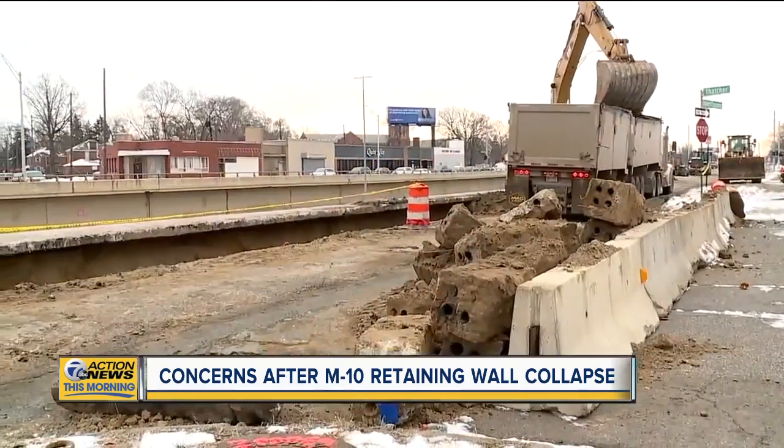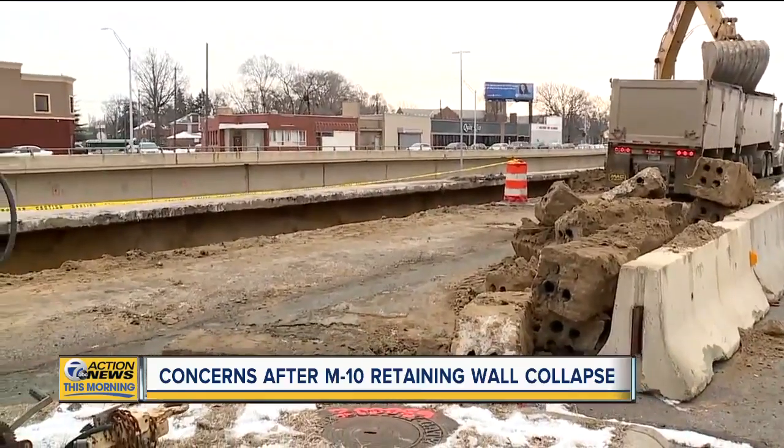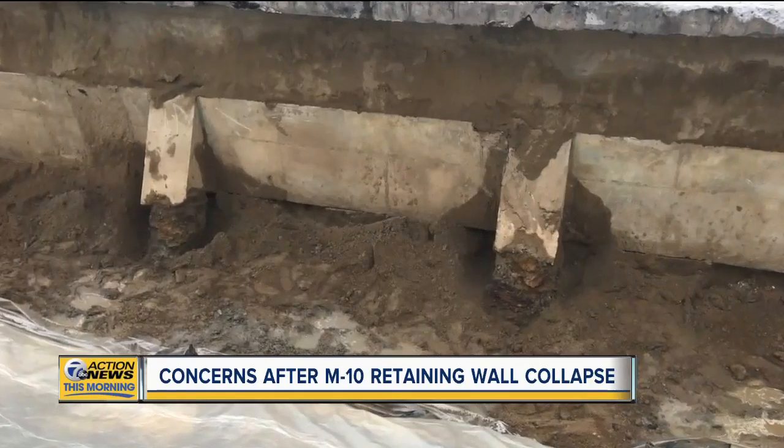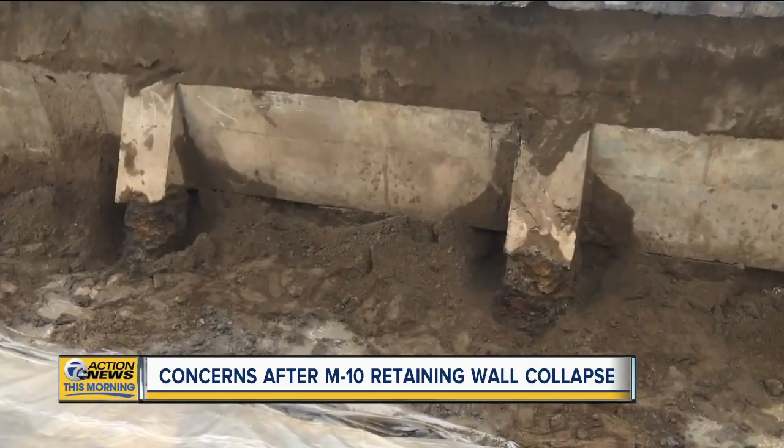And you can see in this video we shot over the weekend, it's pretty startling. You can see how it landed on the freeway close to the shoulder. Thank goodness one person is injured, but man, it could have been so much worse.